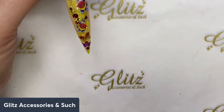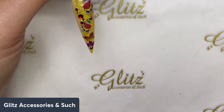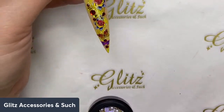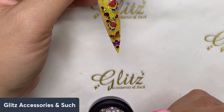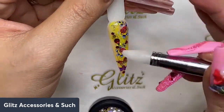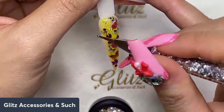But now, here's some ideas. If you love this swan and you want to do it in the theme, any colors, you can do this in pink and red. You can do this in purple and pink. However you would like, if you love this look, you can definitely change it to different colors.